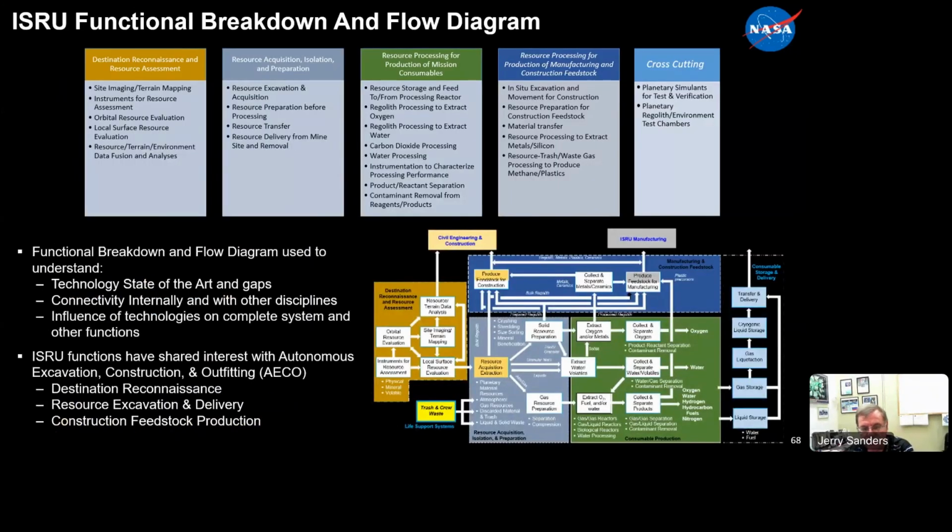This chart, again, I think you'll have access to all of these. We break down those categories into subcategories so that we can put out solicitations and define what our research and technology development needs are. We have a cross-cutting area that deals with both simulants and planetary environment test capabilities.